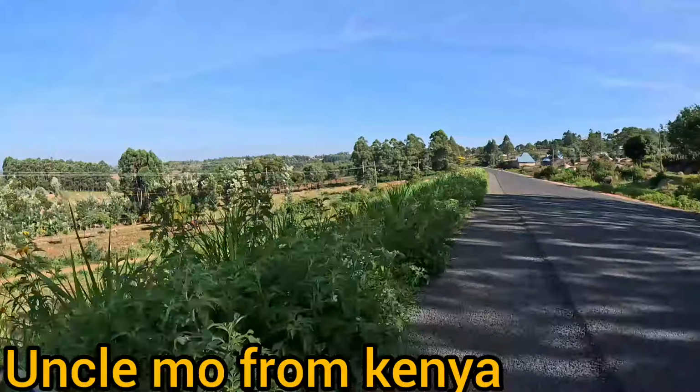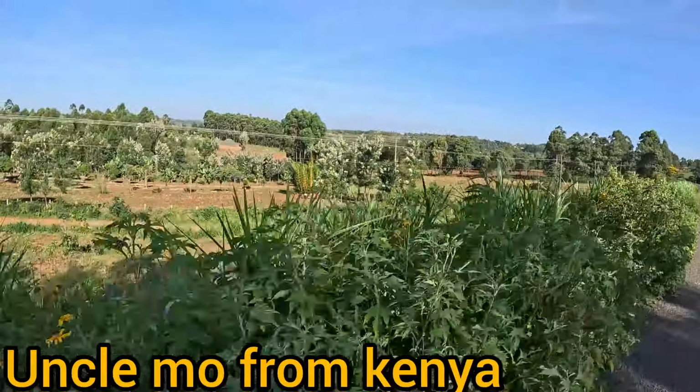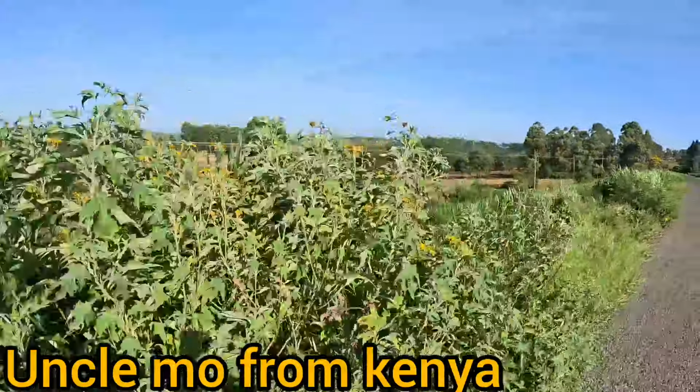You can just see I'm still cruising very slow. You can just see people there. They are reading more than 15.